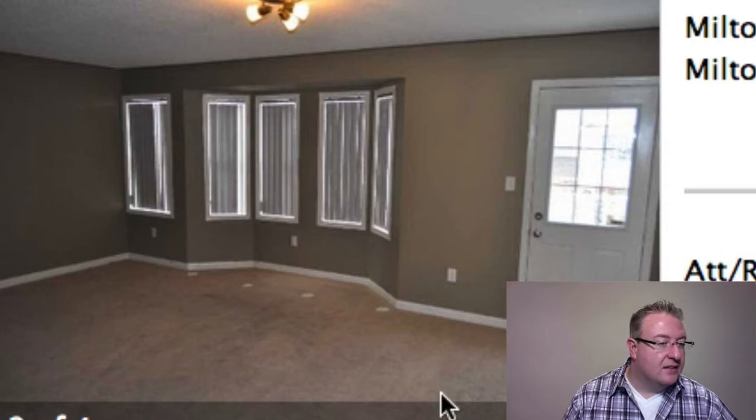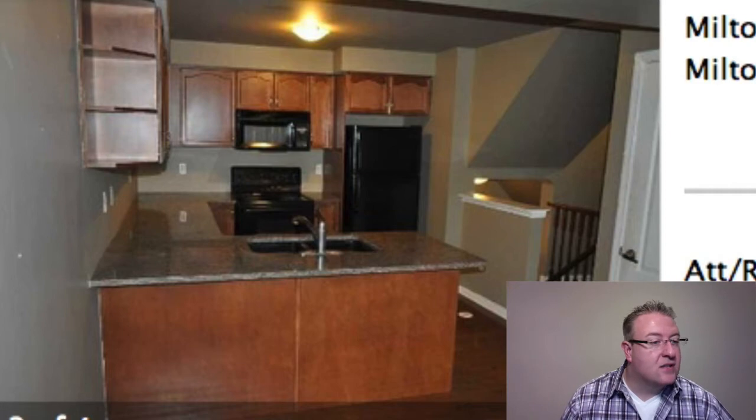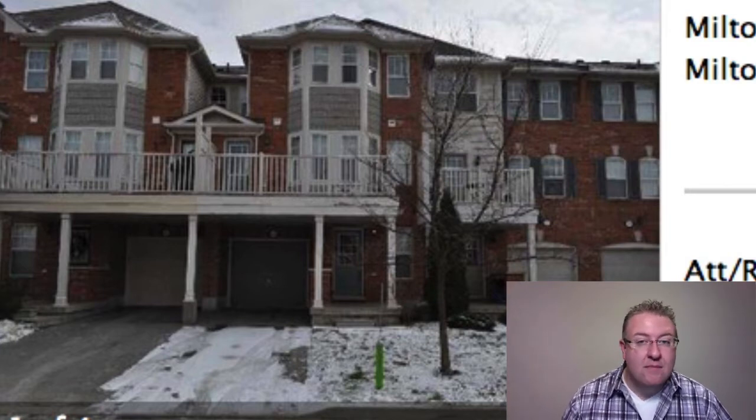However, you've got an open concept living dining here, plus you've got your kitchen. This is all on the second floor. There's a walkout to the balcony. On the main floor, you have a small den, plus you've got 3 bedrooms upstairs, plus a full bathroom. There is an upgraded countertop here. The reason why, if you go in the new areas less than 5 years old, this same model will cost you more than $350 right now.